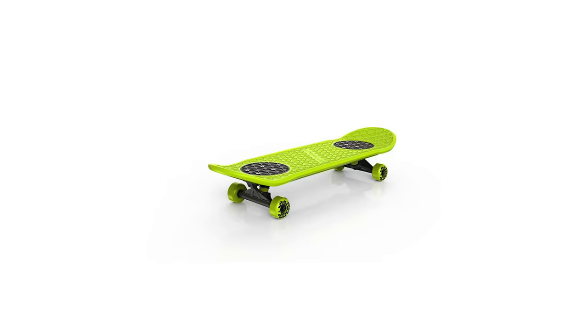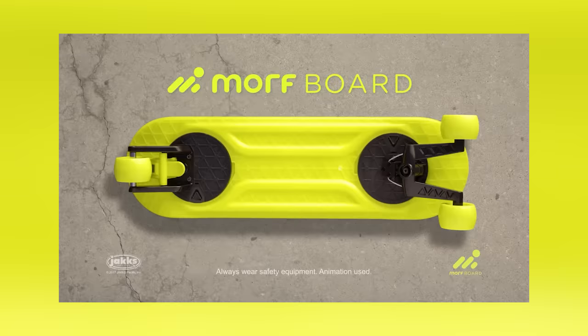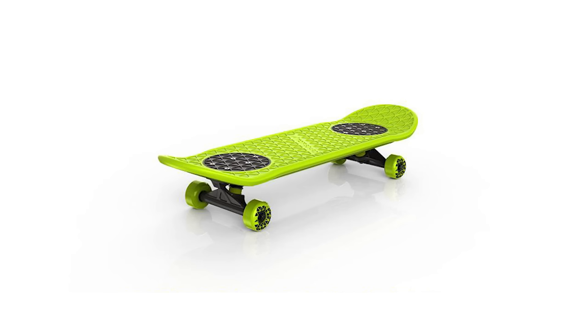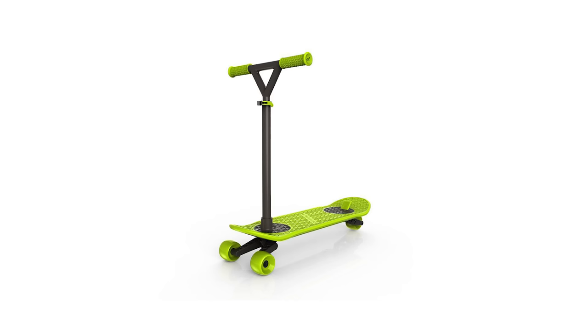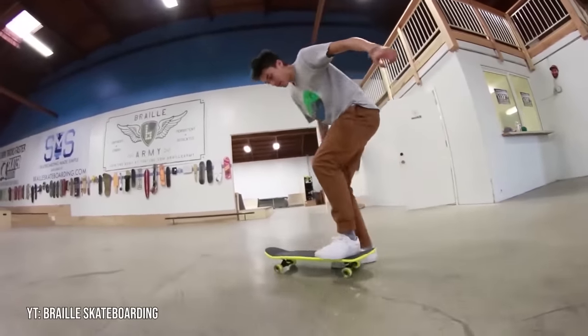So next up, we have the Morph Board. A Morph Board is a 4-in-1 skateboard combo that allows you to convert it into some sort of bouncing board, a skateboard, a balance board, or a scooter. Unfortunately, it's pretty much a mediocre version of all of the above.